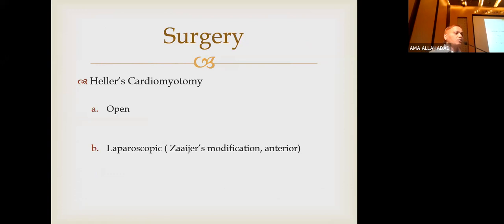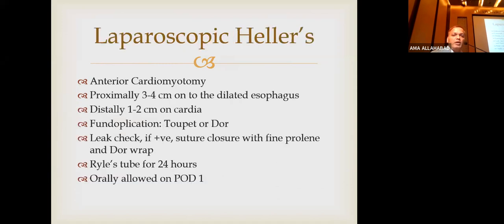As a surgeon, definitely I'm going to propagate surgery, but surgery is the gold standard, and most of the treatment modalities are compared with surgery. It's open surgery and laparoscopic, because open is not a safety net in this procedure. Laparoscopic is the norm in cardiomyotomy. I'll go through a very small video after this.